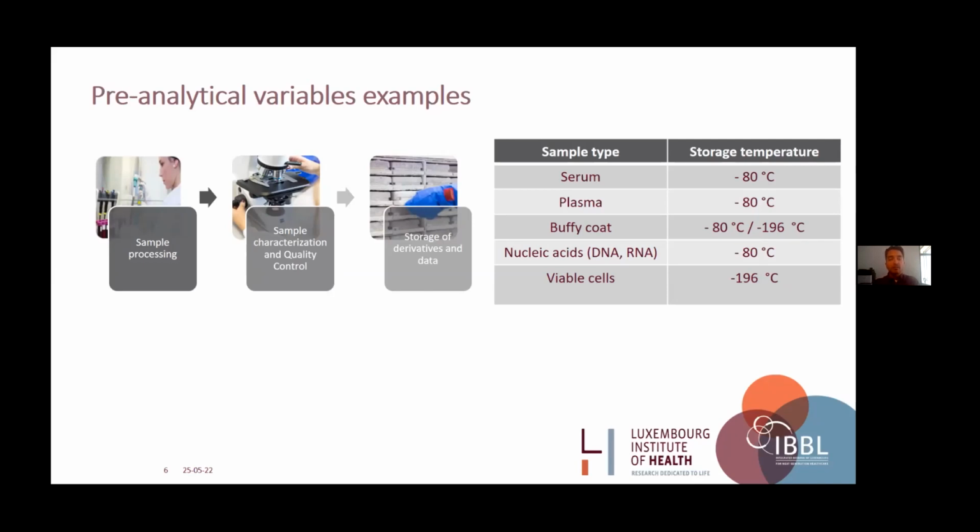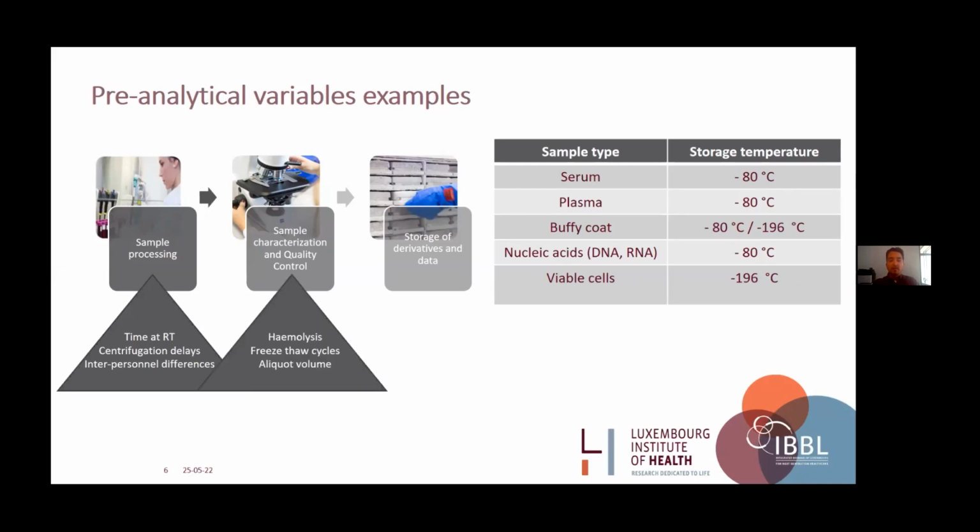All these aforementioned biospecimens can be affected by some pre-analytical variables, for example, the time at room temperature and the centrifugation delays during the sample processing, as well as the interpersonal differences. For the sample characterization, the hemolysis, the freeze-thaw cycles, and the volume of the aliquot can have an impact as well. As far as the storage is concerned, the duration and the temperature, as well as the resilience of the containers, are important variables to consider.